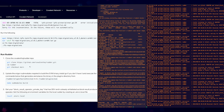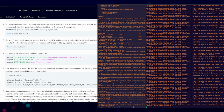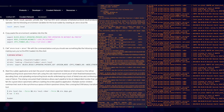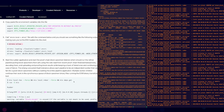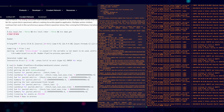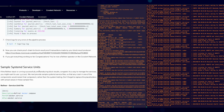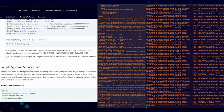So you clone the repository, you check out main, you make sure you have the .envrc.local, pass in all the correct values for the environment variables, and you make sure that you upload them into your bash, and you call this to download all the binaries as well as install all the tools, and finally run the application. Once it starts up, you can start the event listener, and this will start Rudder from source. So that completes the onboarding for Refiner in both the Docker Compose way and the build from source way.